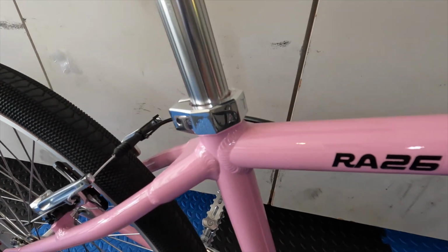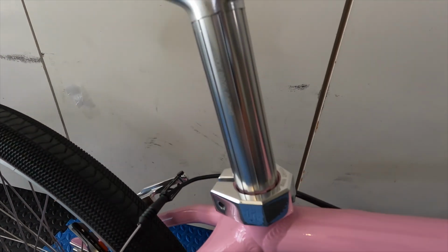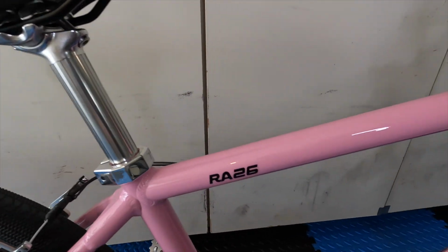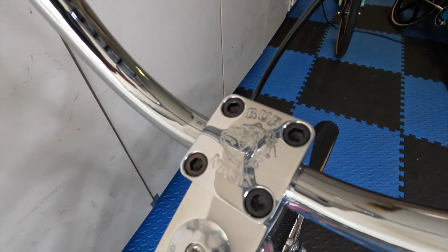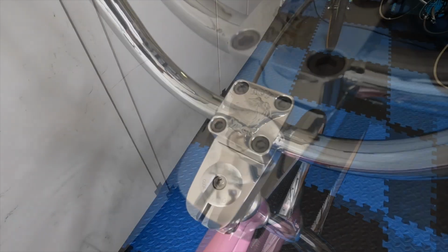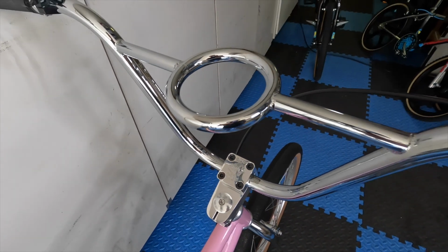You come up the frame here, we got the polished Night Bike seat post clamp and Cook Brothers seat post. And then I added a padded cruiser type seat. Come up to the headset and the stem, you got a Roughneck polished Night Bike Company and Cook Brothers stem cap. Now, one of my favorite parts of this bike, the bars.